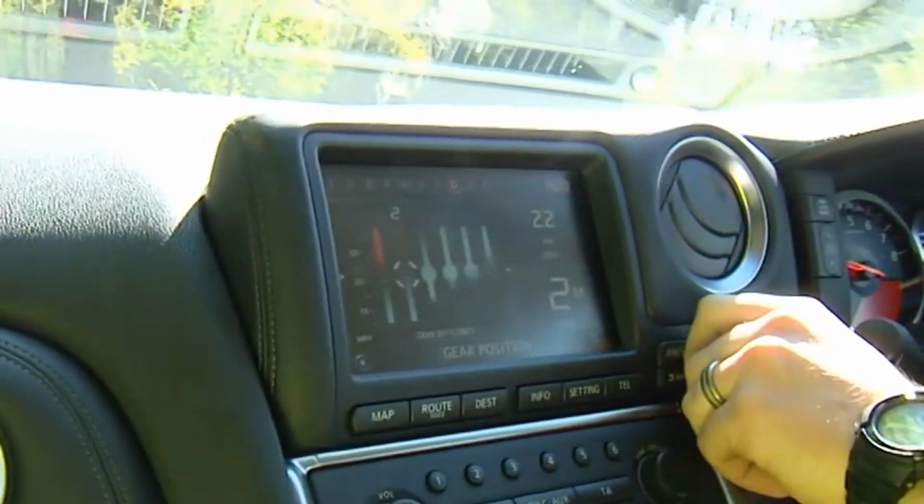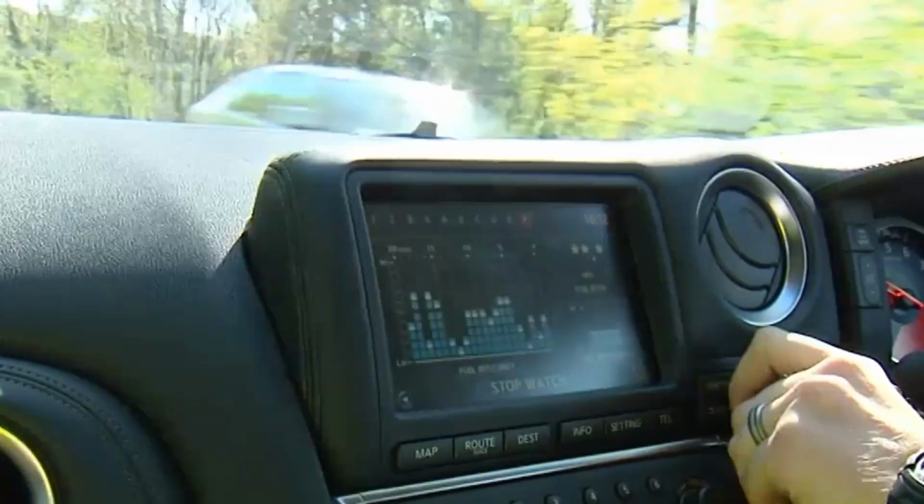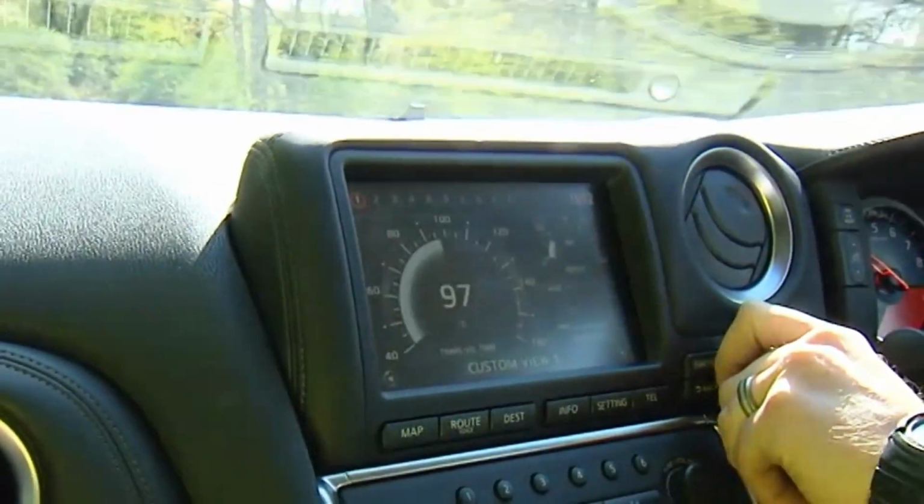Take the initially slightly baffling driver information system that offers no fewer than 11 different screens via which passengers can gauge either your bravery or your recklessness. It'd be foolhardy, suicidal to try and control this rocket ship while watching them yourself.